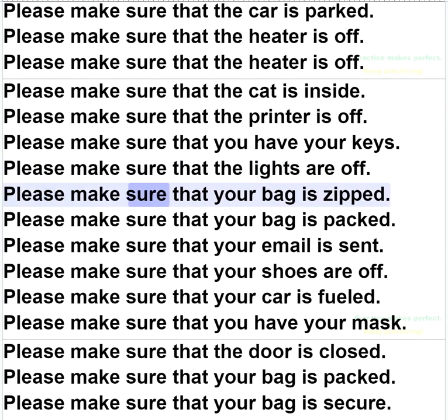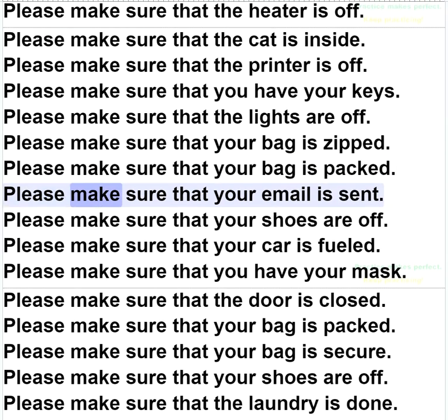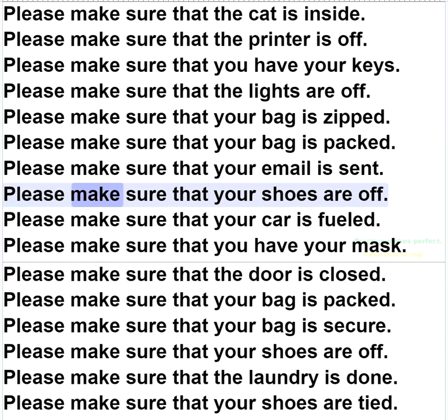Please make sure that your bag is zipped. Please make sure that your bag is packed. Please make sure that your email is sent. Please make sure that your shoes are off.